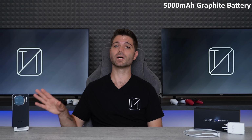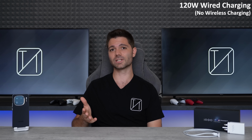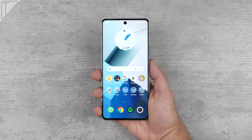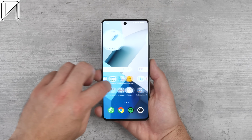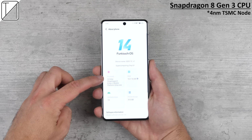And to keep things running is a large 5000 mAh graphite battery, which allows for a larger capacity within a smaller form factor. And of course, we still have iQOO's extremely fast 120-watt wired charging, but unfortunately there is still no wireless charging. But the star of the show is arguably the inclusion of Qualcomm's latest top-end chipset, the 4nm Snapdragon 8 Gen 3.